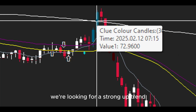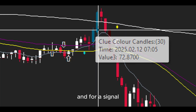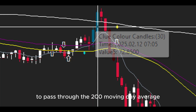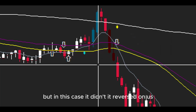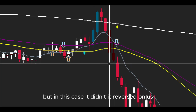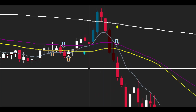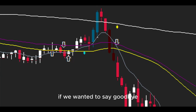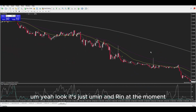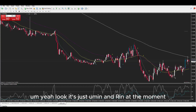We're looking for a strong uptrend and for a signal to pass through the 200 moving day average. That's what we're looking for. But in this case, it didn't. It reversed on us. But that's what we'll be looking for now if we wanted to take a buy. Yeah, look, it's just dithering at the moment.